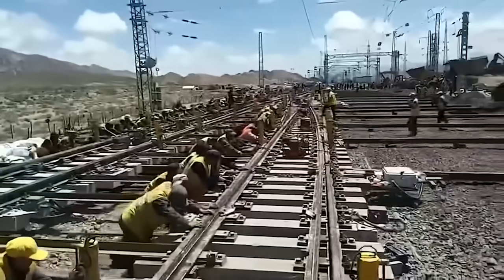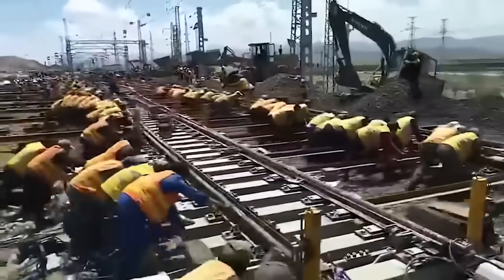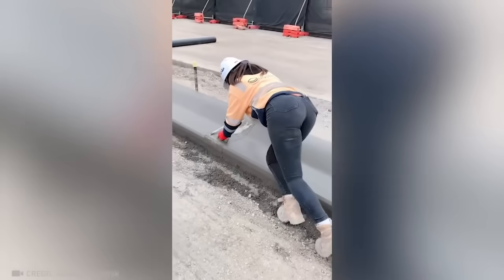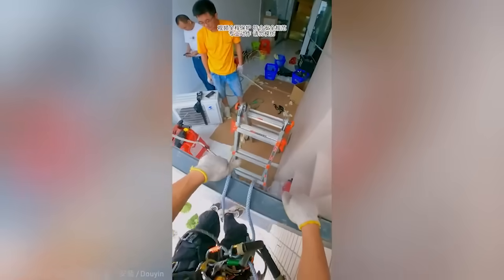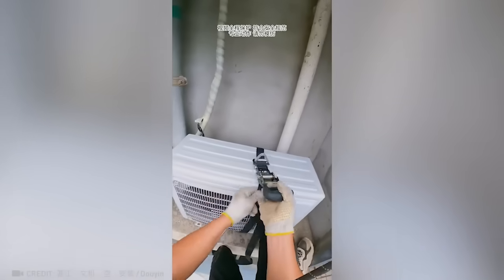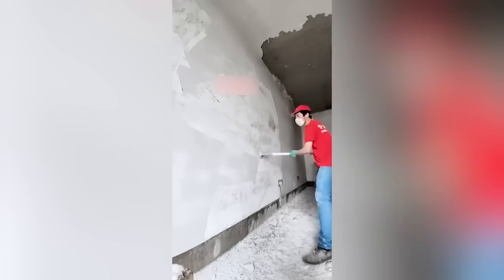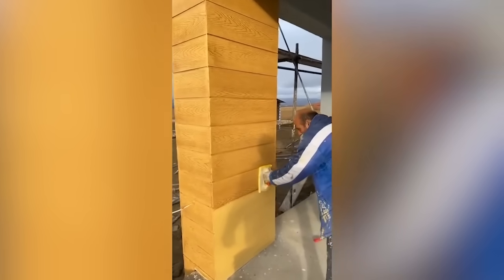Just looking at this is already powerful. But no one can compare to this woman's skill. With unmatched bravery and precision, this professional will install an air conditioner on any skyscraper, no matter how high. Check out how this person creates a real tree with just a little magic and a plastering trowel.